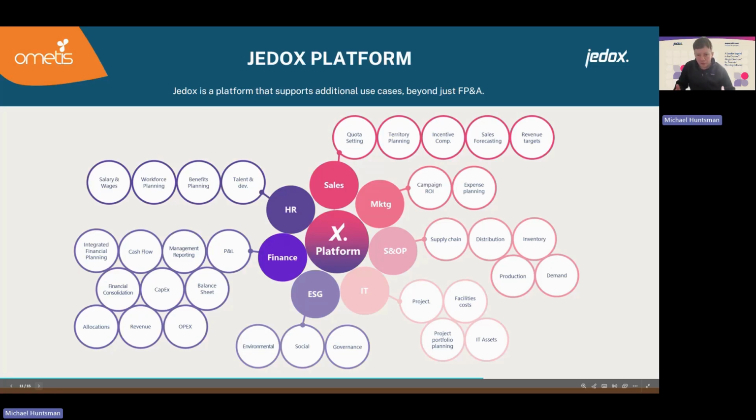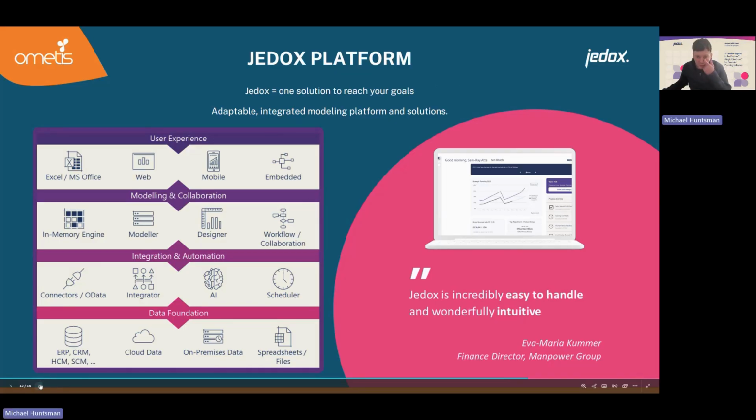Of course, in a lot of the conversations that we have with businesses, it always starts with finance, because they're the owner of the company's budgeting process. But it does seem to branch out to different departments and different use cases as well. And then finally, just before we jump into the demo, I wanted to spread the message that Jedox is an end-to-end platform for all your planning needs.